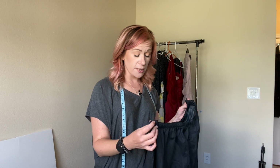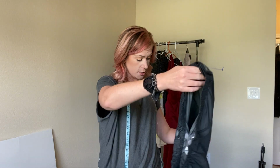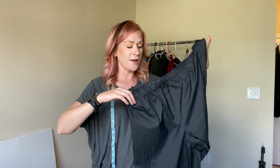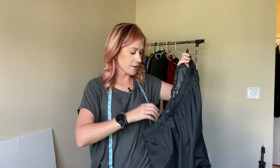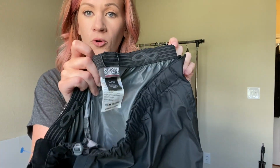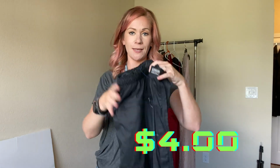Outdoor Research is a pretty expensive brand. Looks like they make some really quality outdoor gear. So I'm excited to get these into the hands of somebody that's going to be out hiking, doing something fun, and hopefully add to my bank account in less than 30 days before this challenge is over. I find that the larger sizes are the ones that usually sell quicker for me. So here's item number one. The price on these men's pants was $3.99.